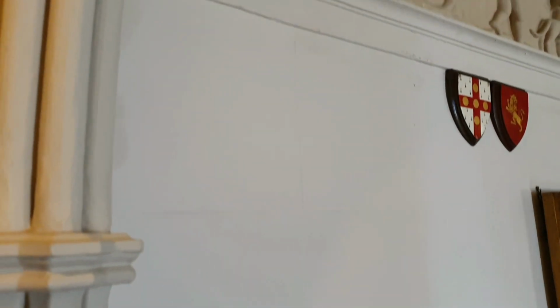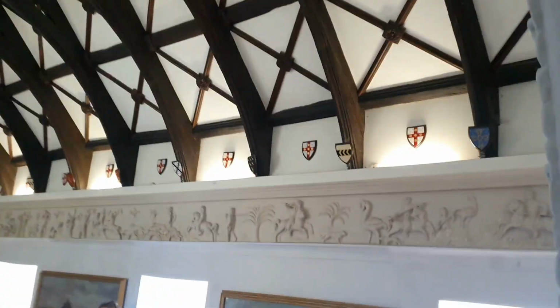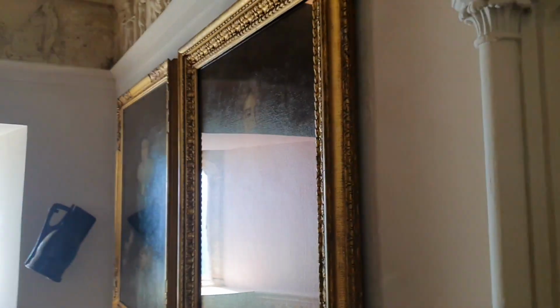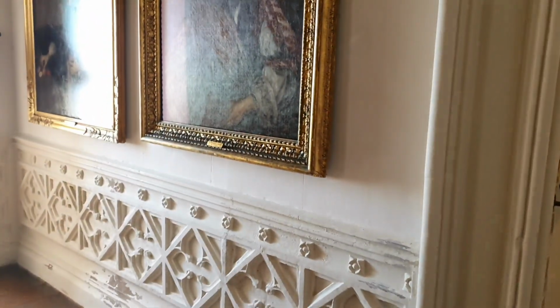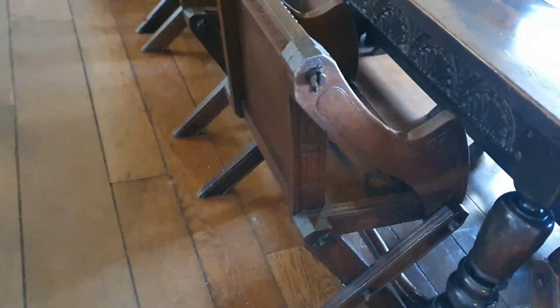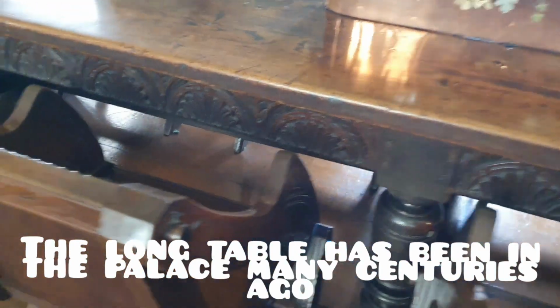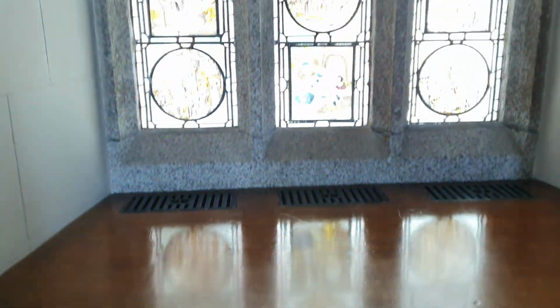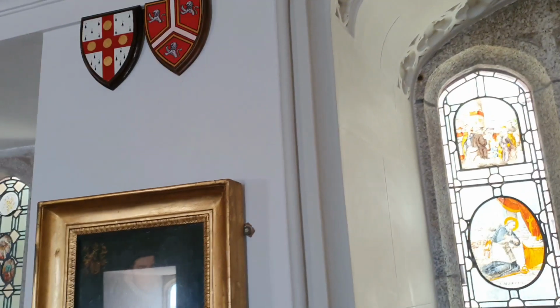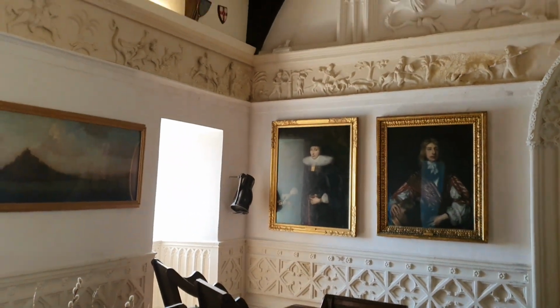And this is another residence hall. If you can see the ceiling, the way how it's designed, it's so beautiful. And the paintings around. Oh, and the long table is wonderful. The way how it was designed in each intricate details on the edging. The glass window, stained glass. The painting. The draw. All of it are just beautiful.